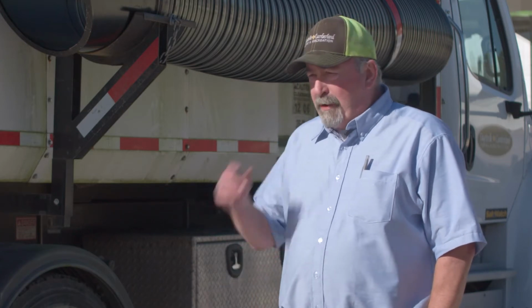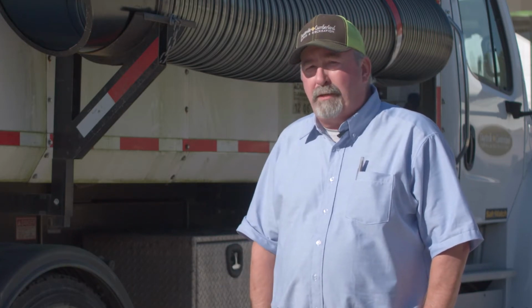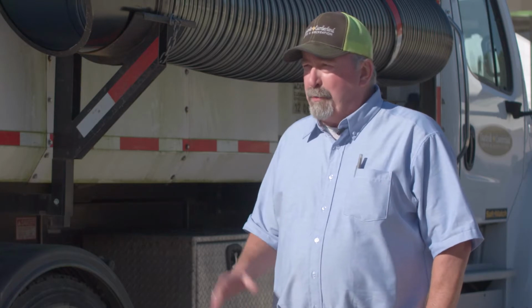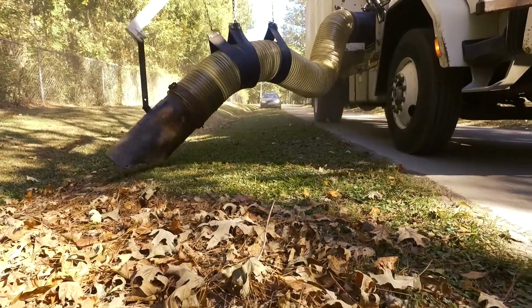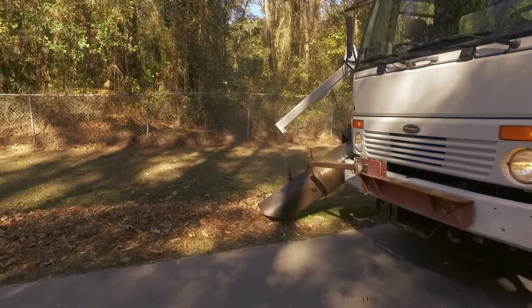But as far as loose leaf collection, we'll be in 28314, like I said, and I'll disperse the trucks around the zip code so we're attacking it from all angles. So we're not just worrying about an avenue. It'll come in from all different directions.